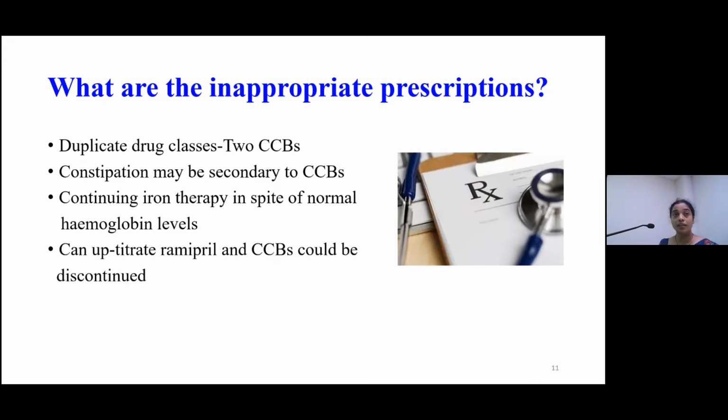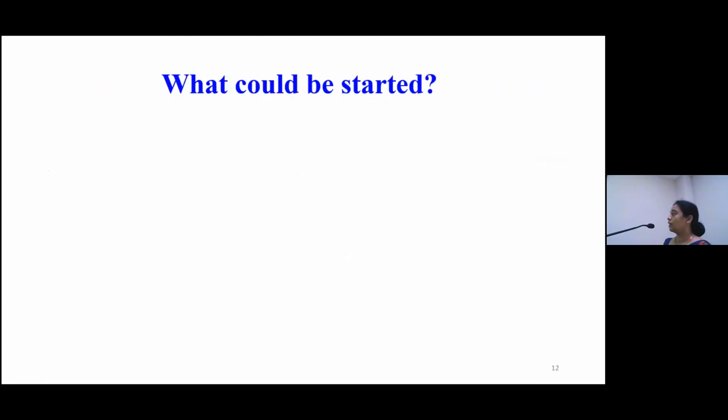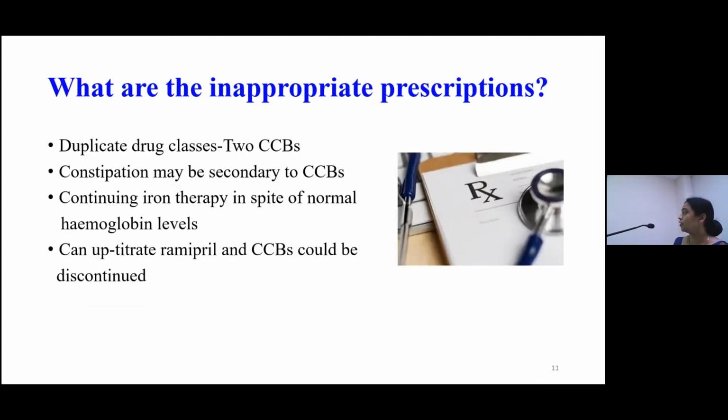We have to think rationally. You can up-titrate ramipril. He was on 2.5 milligram nocte ramipril and 2 calcium channel blockers. Why can't we up-titrate ramipril and stop these hazardous calcium channel blockers? That is what is called rational thinking in prescribing in elderly. The next thing is, he had this psychotic problem 3 years ago; whether he needs to continue this antipsychotic so far. Now still he is on risperidone.